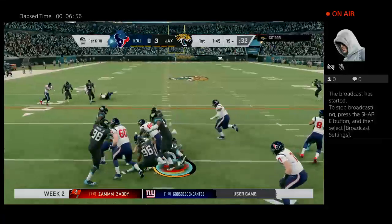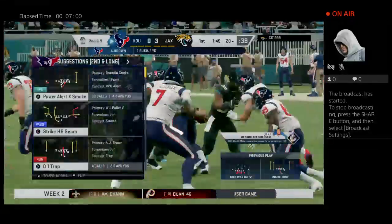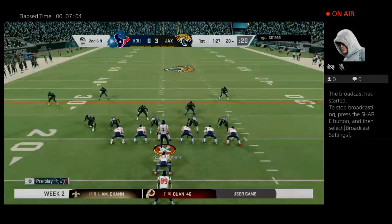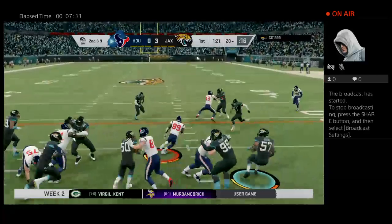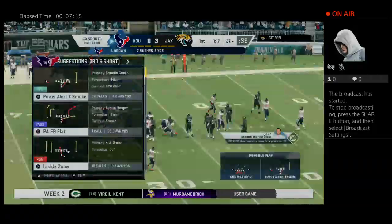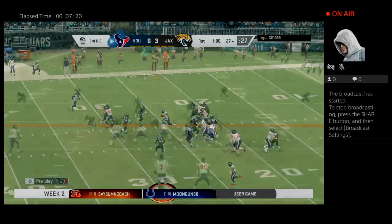They'll run for the first time here with Brown. And he'll be taken down at the 20 after a gain of just 1. They tried a quick hitter inside, but that one was swallowed up because what they're hoping is those big defensive linemen will take the bait and move laterally and open up a crease that they can run through. Didn't happen on that play.